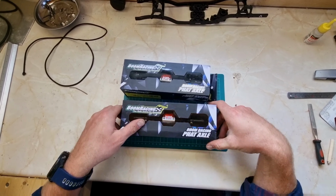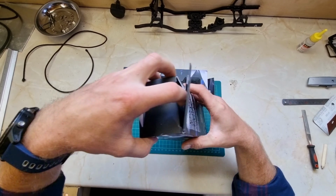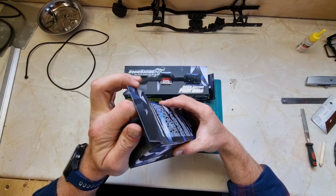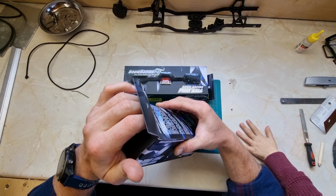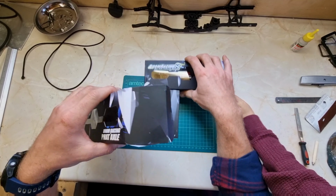Cool, we're going to get these things open. I'll open the back one. I've opened this one already and I ripped the box, so we had to call in assistance, didn't we? I want this one. Yeah, we'll open that one in a second.